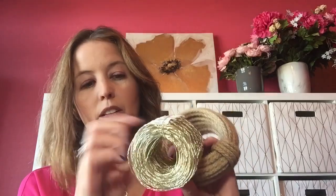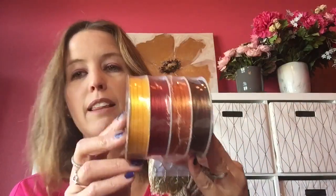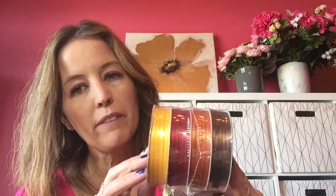Haul. I have gotten some haul. I went to the Hobby Lobby 80% off sale, and I have bought so much stuff last year that I really just restrained myself. Just got some things for finishing. They had chicken wire ribbon. I thought that was so cute. I got some big heavy twine. They had this little teeny tiny ribbon that I thought would be cute for finishing. Perfect autumn colors.